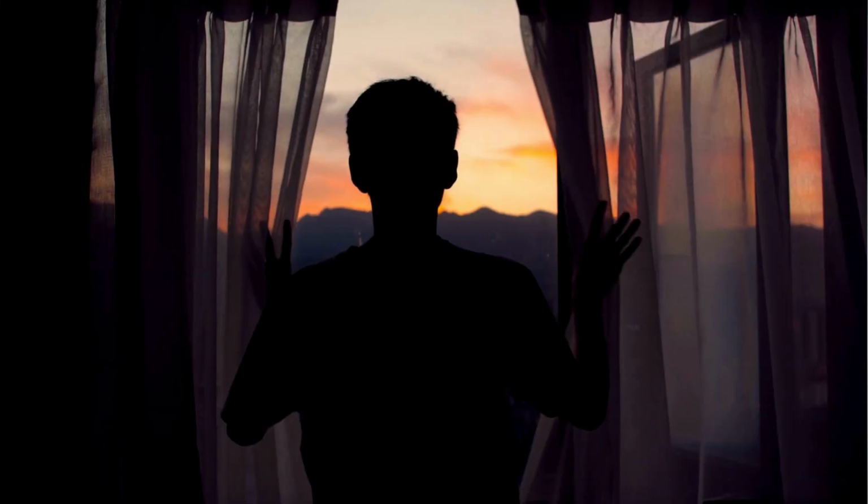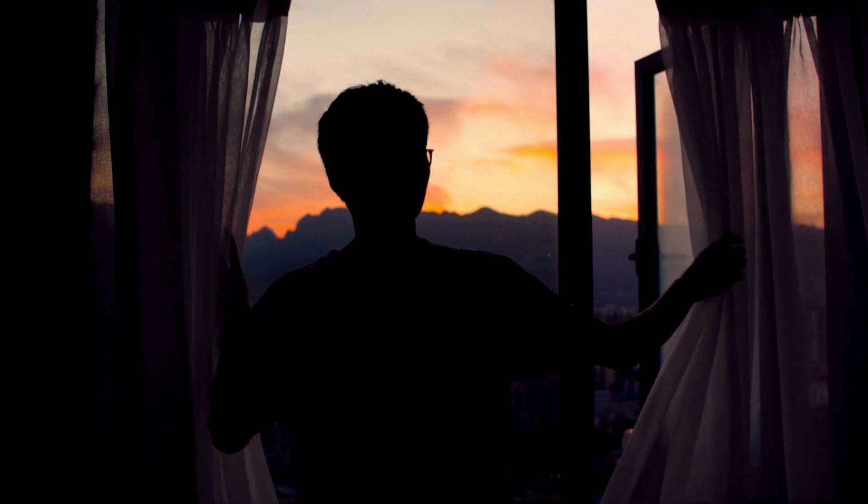But 2 to 4 weeks apart, same spot, same lighting if you can, same time of day. I suggest doing it on an empty stomach, like first thing in the morning.